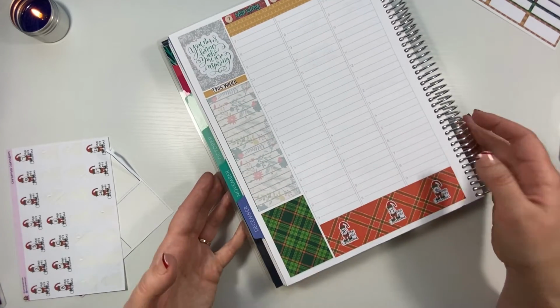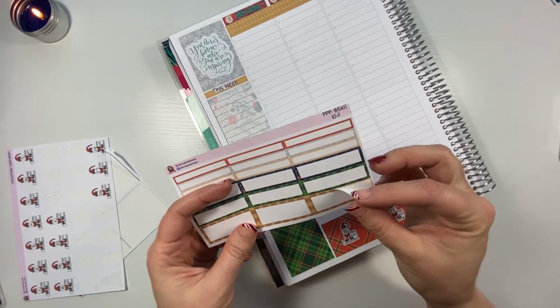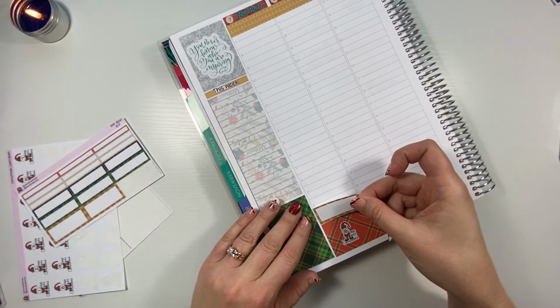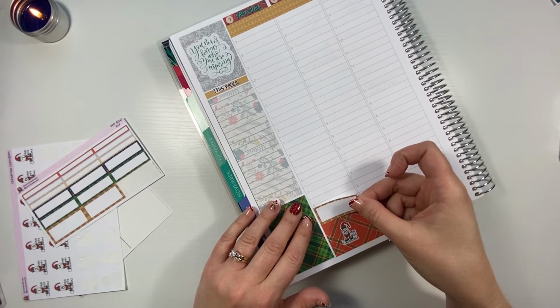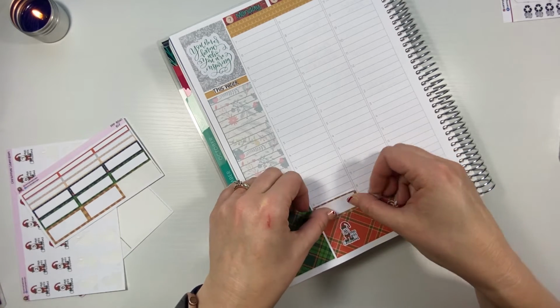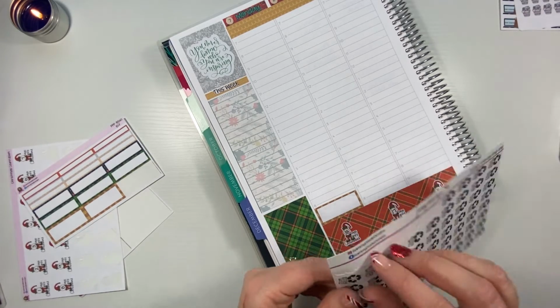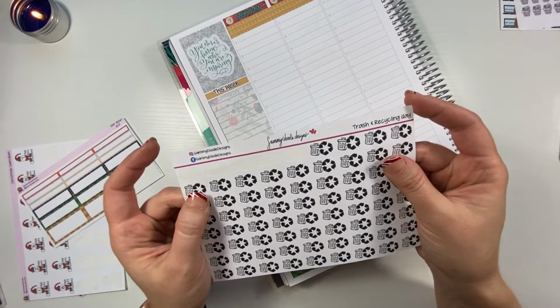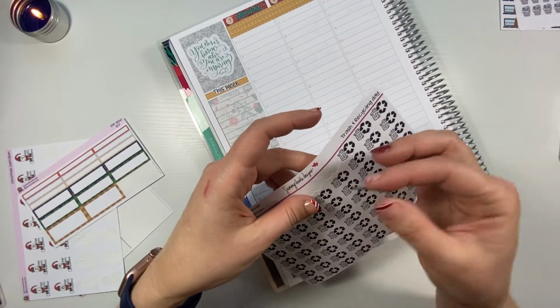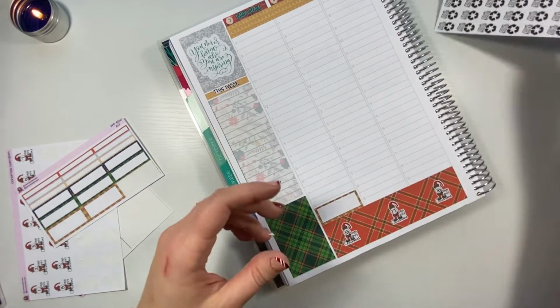So let's start with just that trash day on Monday. Super simple. And actually it is trash and recycle. So I'm going to put this one in right down here. And Sammy Doodle is the only shop that I've seen that's done this. It's a combo sticker with both trash and recycle on it, and I love that so much.